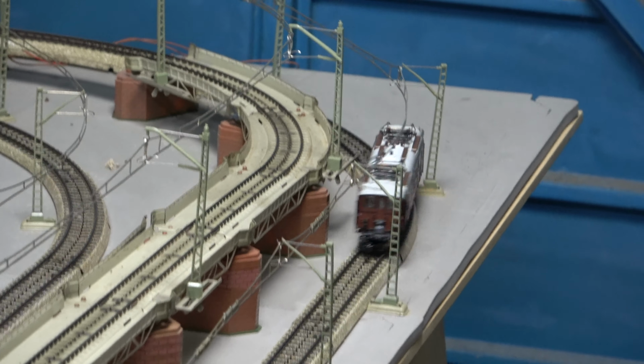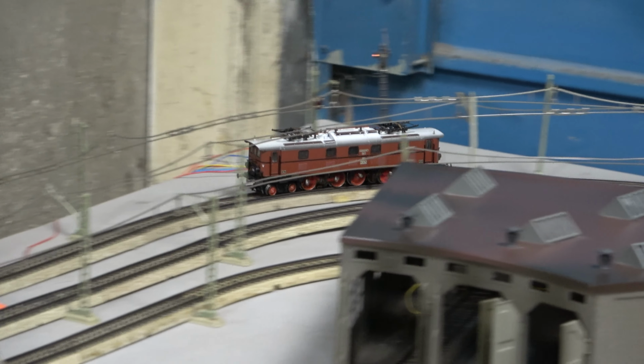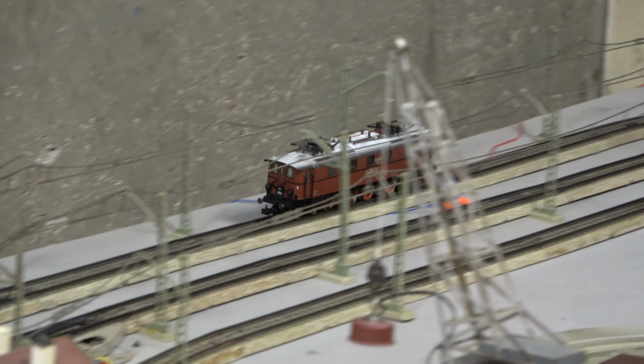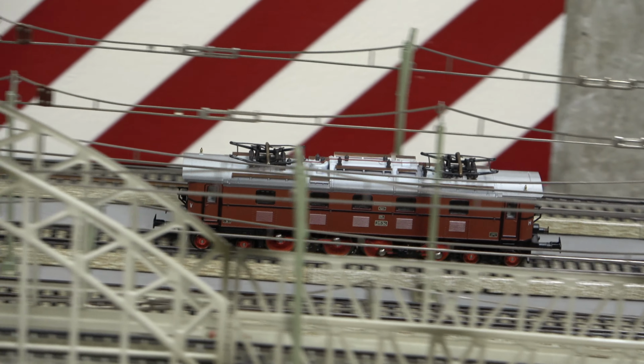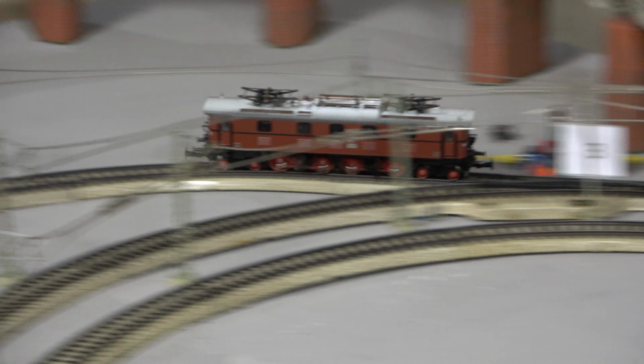Oh, it's a very noisy thing. But it manages the turnouts and braking sections as well. We have a bit of hesitation on the curve there, and we are back. I think this engine needs a good thorough service.